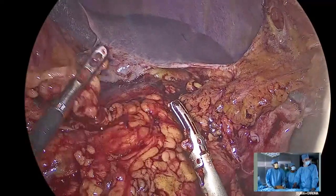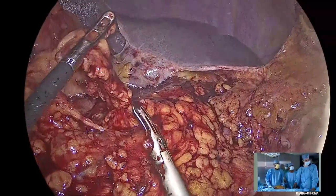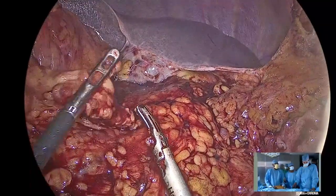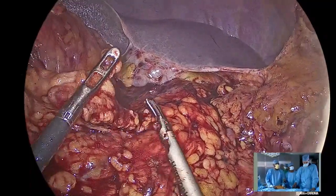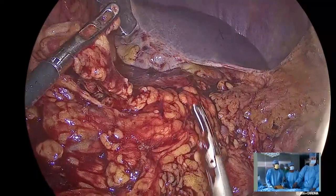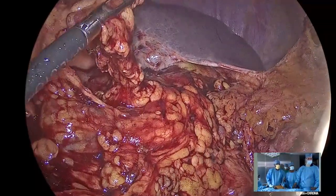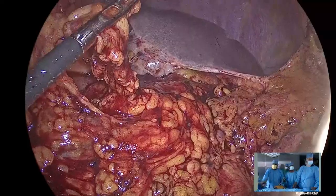What should not be done is a lot of traction like that, because if this vessel tears, the torn end retracts back behind the uncinate process, and it's extremely difficult to retrieve it and control the bleeding. So you have to treat this middle colic vessel with a lot of respect.